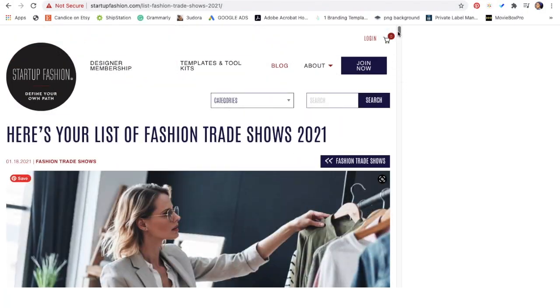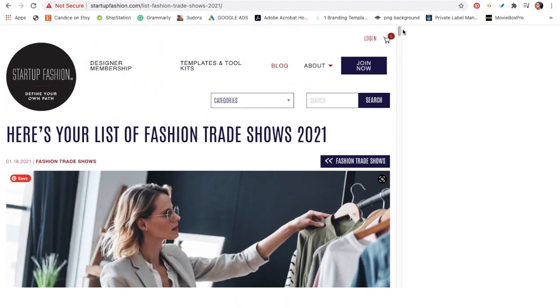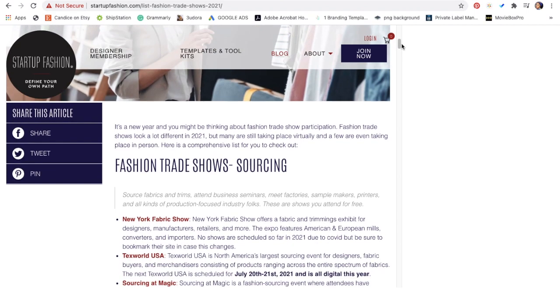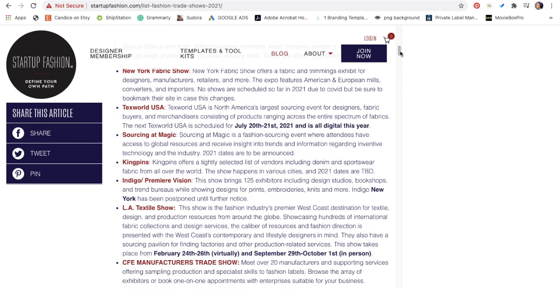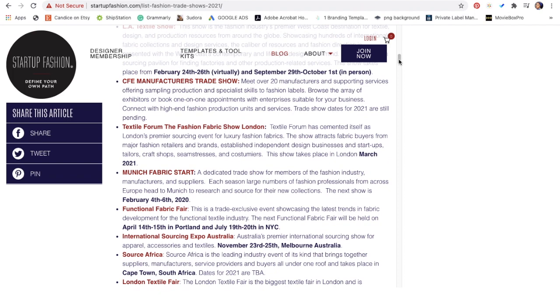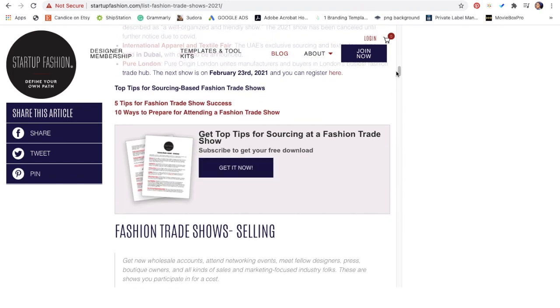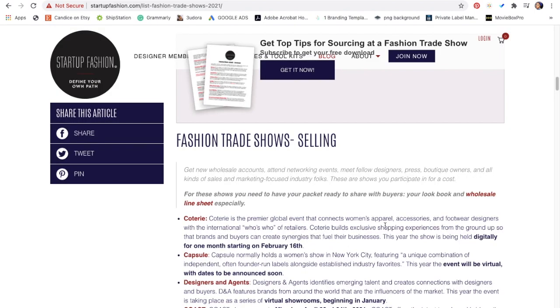Trade shows are very important. Not everybody's able to afford to go to trade shows because some of them are very expensive. But if you do have the funds to go and you want to find the best vendor for you, trade shows are the best way to actually be able to see, touch, and feel things before you purchase it. There's 4 trade shows that I have on my list that I think everyone should go to at least once.